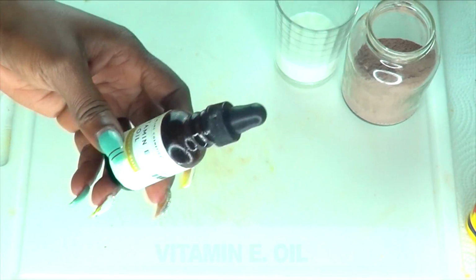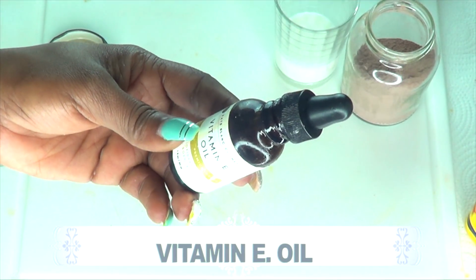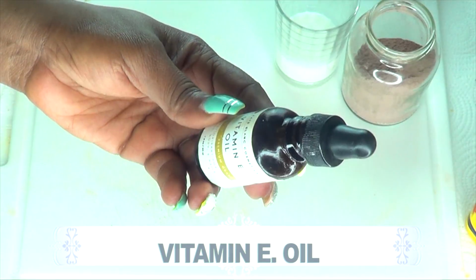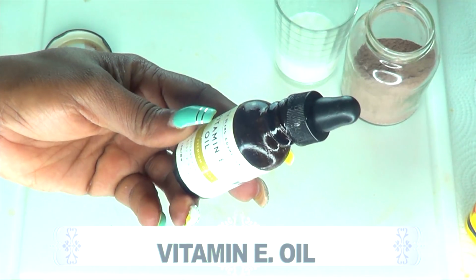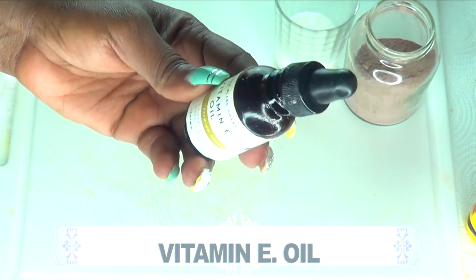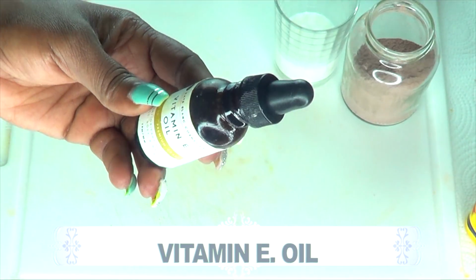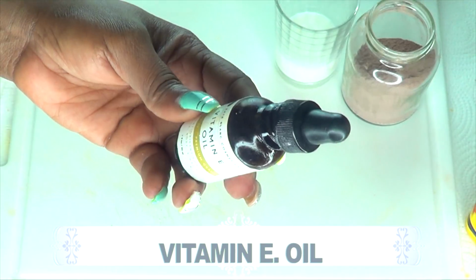Next ingredient is vitamin E. Now, vitamin E is a powerful antioxidant that is effective in restoring damage done to the skin. Vitamin E also helps to nourish and protect the skin from free radicals. It's a perfect anti-aging facial oil to not only soften the skin but also to get rid of dark under eye circles. Vitamin E oil will not clog the pores. It will penetrate deep into the skin and have your skin looking firm, bright, radiant when used on a regular basis.